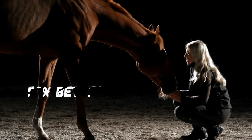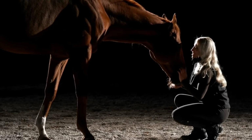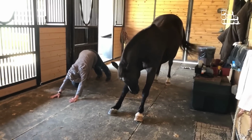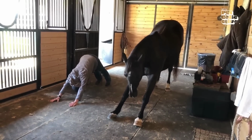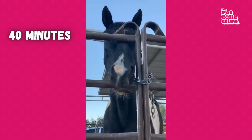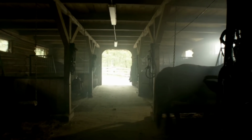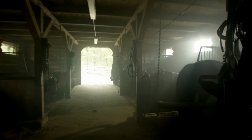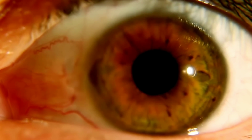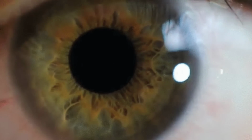Horses can see about 50% better than us in the dark, but it takes horses a lot longer to adjust between going from a bright light environment and low light, especially as they get older. An older horse may need as long as 40 minutes to adjust to seeing well in a dark barn after being outside on a sunny day. Our eyes switch from seeing well in the light to the dark pretty quickly because of how fast our pupils can dilate or constrict.